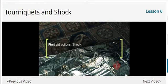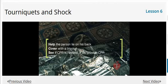First aid actions for shock are: make sure the scene is safe. Phone 911 and get the first aid kit and AED if available. Help the person lie on his back. Cover the person with a blanket to keep him warm. Check to see if CPR is needed. If so, provide CPR.